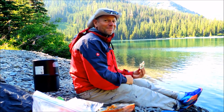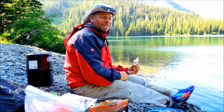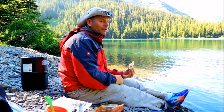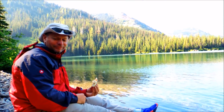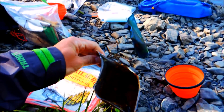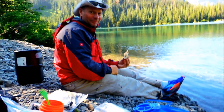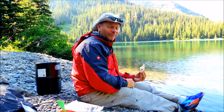Alright, night 2 at Grand Lake. We are having some border-to-border burritos. Got the recipe from a fella we met in Glacier National Park. It's quite tasty. If only you could get the smell. It smells so good. We reused that bag to rehydrate the meal that Jason made at home and dehydrated.